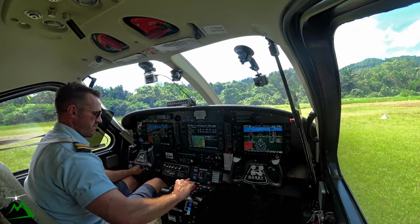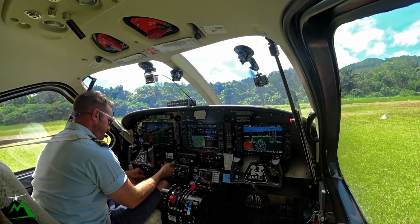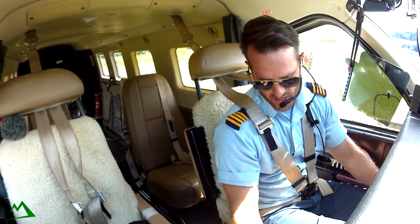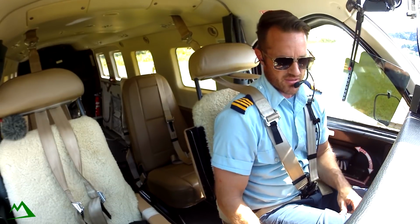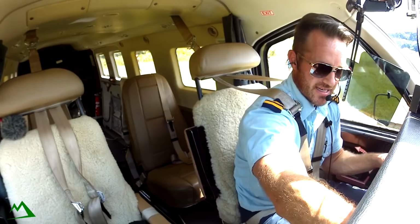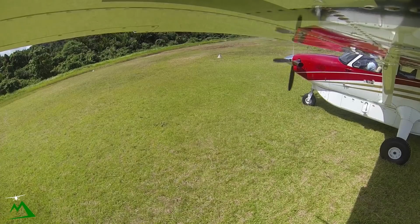Alright, generator's on. Prop forward, alternator on, aux bus. Strobes, landing, and pulse light in our V2 tracker. 20 degrees of flaps, and set up my trim for takeoff. But let's get these blowers going because it's so hot. Got 101 degrees, 100 degrees in here right now. Yeah, it's a little warm.